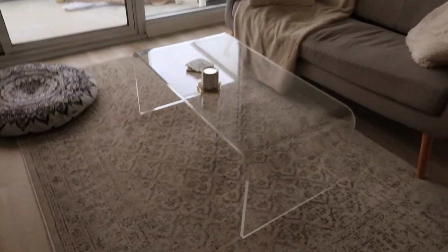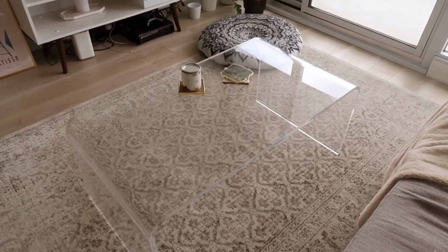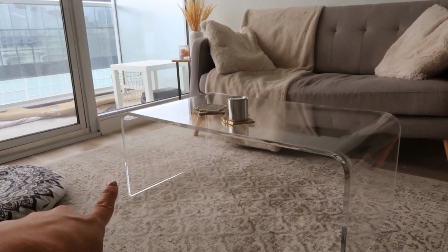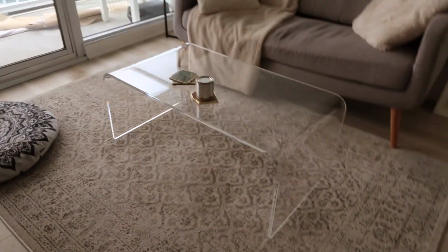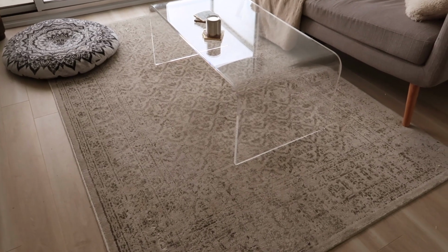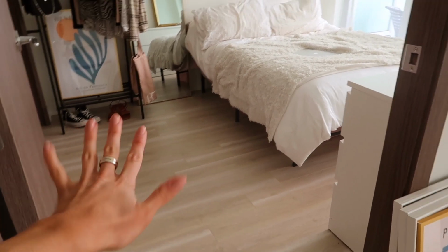But yeah, I wanna show you guys the table. I am so obsessed with this. It's an acrylic waterfall table and I love how it's clear. And I love how the sides have this curve to it, and it's just so dope. So I'm very pleased with this. Then I want to get a cool new rug. I'm not sure what I want to do yet. I was thinking of maybe doing a checkered rug, but yeah, I want to redo all of this, and then I'll probably put this rug in the bedroom and leave it there.